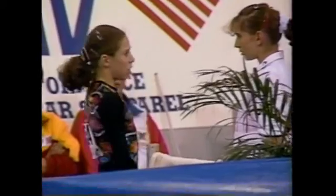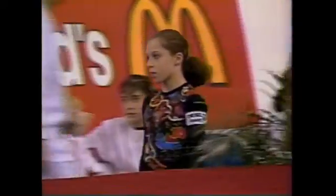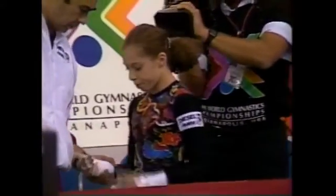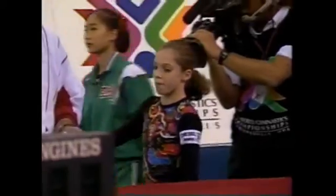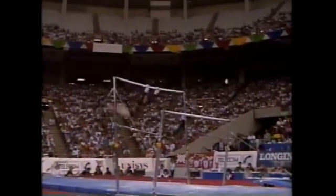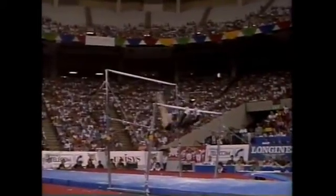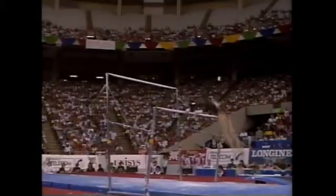Now this is unusual. She just left the podium. I don't think she's going to go back up. The all-around champ of the 1990 World Cup. Oh, it's a grip. It ripped. Wow, does that happen very often? Not very often, but when it does, that's the gymnast's problem. It's personal equipment, and if something goes wrong, they don't get to continue.